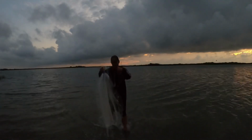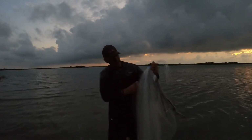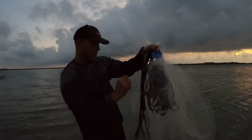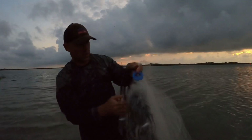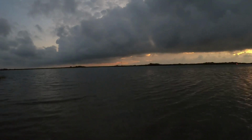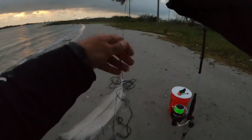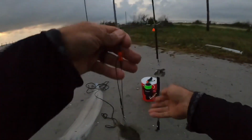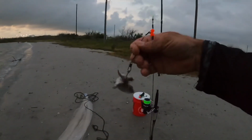All right, we got some, what do we got here? We got some shad and we got some pin perch. There we go. Little guys like that. So the bottom will have this piggy perch right there, pin perch, and then this one's just gonna be a cluster. And then on the other rods, I'm gonna put the shrimp out.